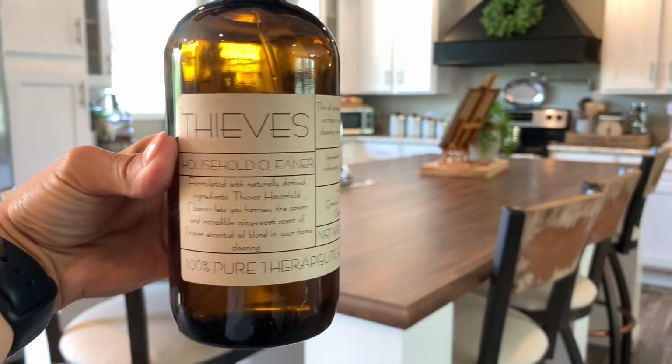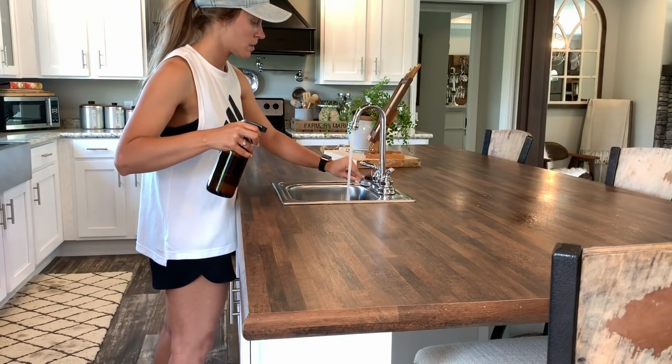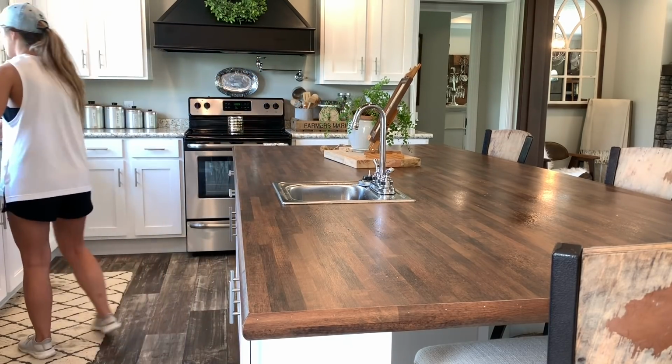I'll be using my Thieves household cleaner to clean everything in our house. I got to ditch all of our yucky toxins and use this plant-based product. I really love this stuff. It cleans very well and it smells so good.